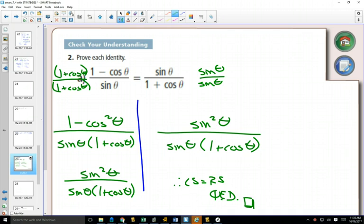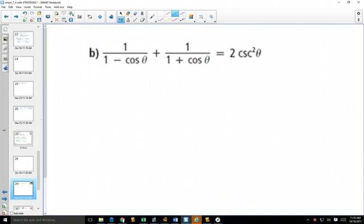For part B, part B has a 2 in it, a big 2, not just a little 2 for the squared. Somehow when you put a big 2 in a proof question, I don't know why, but it gets harder. So I don't know if 2s are scarier, I'm not sure. So what do we do?